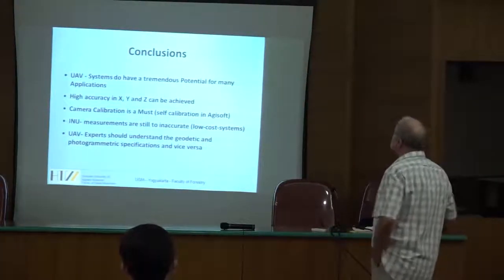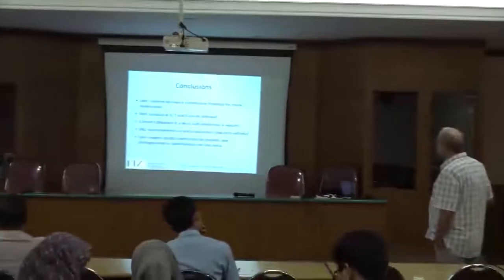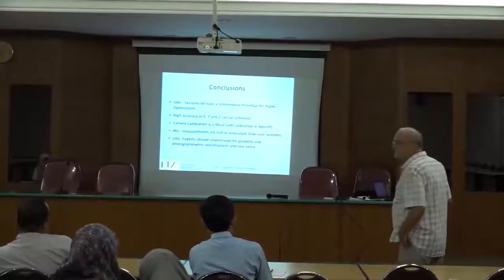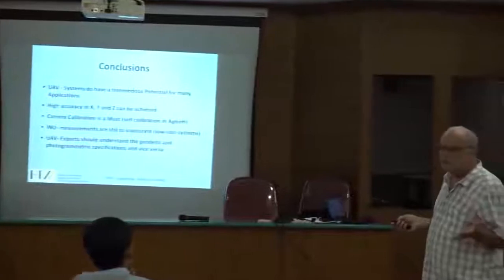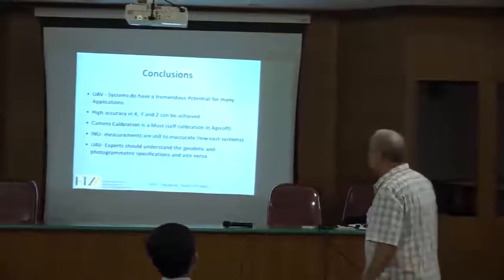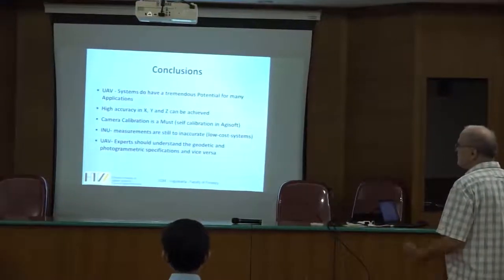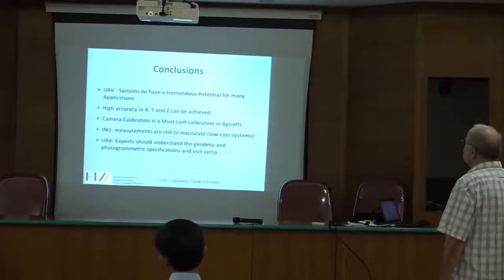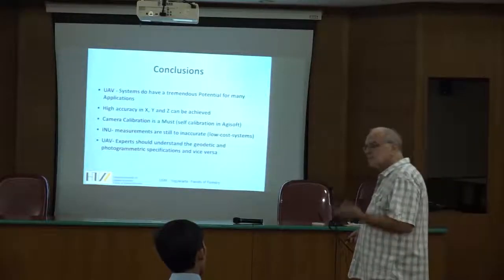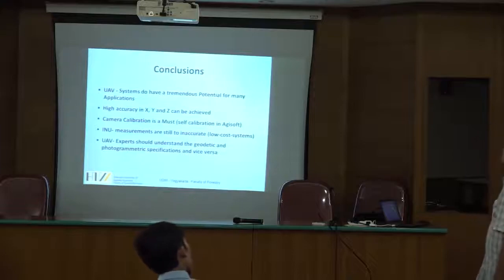So the UAV conclusions. They really have a tremendous potential for many applications. And if you go through the world today, everybody is talking about drones. Cannot avoid. We have a high accuracy in coordinates. The camera calibration at that time when we had been working with it was a must, because the results had been much better than without.